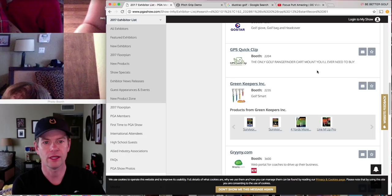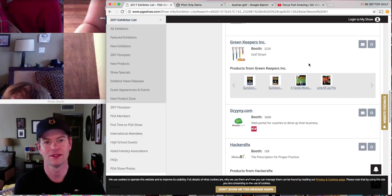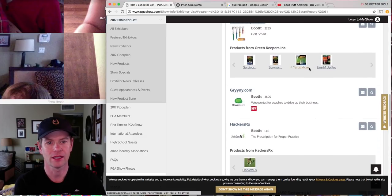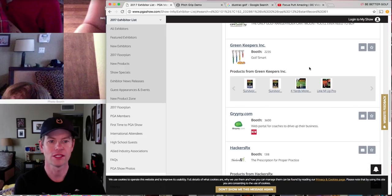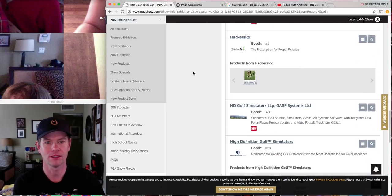GPS quick clip. The only golf rangefinder cart mount you ever need to buy. Oh, is that the thing Rick Shields likes? Not that excited to look into it. If it is, good for you guys. Greenkeepers Inc. Golf Smart. So this is 4 yards more. It's like a pack of four tees that are super expensive. And the Line 'em Up Pro, just different golf plastic products that they sell.